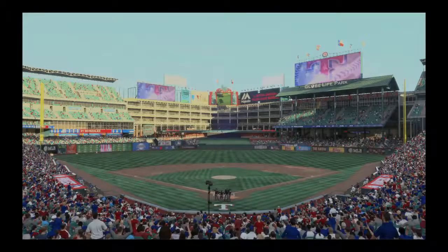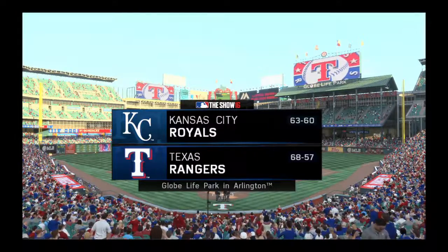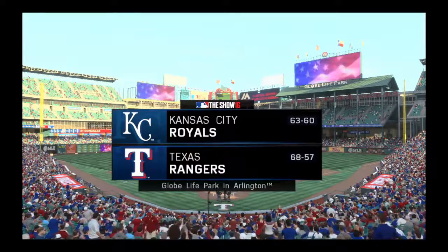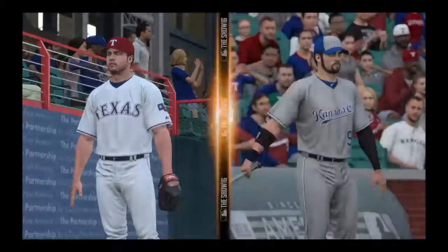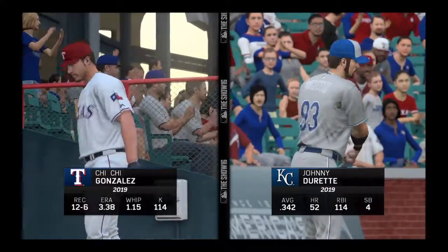Now from the home of the Rangers, there's a good look at Globe Life Park here in Arlington. Tonight, Game 2 of this 3-game series between the Kansas City Royals and the Texas Rangers. A big-time arm and a power bat. Should be fun. First pitch is next.